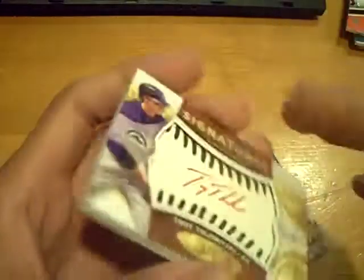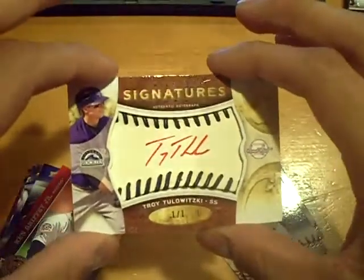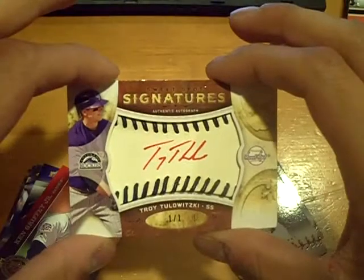We hit a Brett Gardner, but the hit of that box, one of one red ink, black stitching of Troy Tulowitzki.